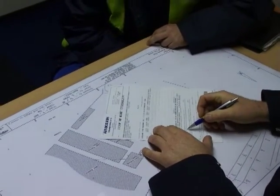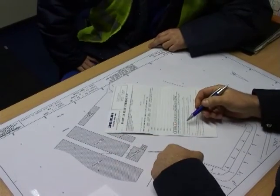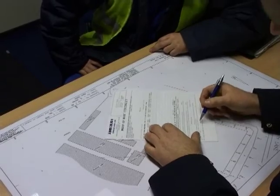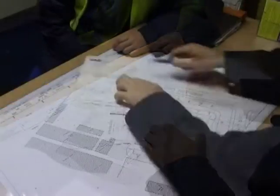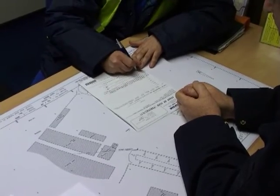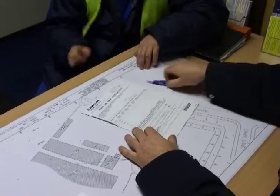Okay, you've read the method statement now, you're quite happy with that, and the risk assessment, and of course I've explained to you that there are some proximity hazards in the site and we're both aware of them. Okay. Great. Okay, let's go to work.